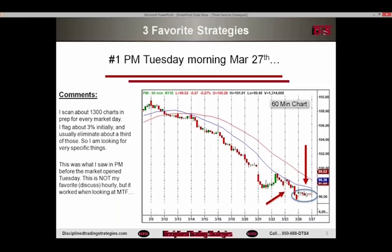Now, this again was not my favorite hourly chart. There weren't any super favorites this week because of the choppiness of the market this last week, but this one here caught my eye. This is one of the ones that I save, I flag, and end up with about a half dozen of these, and then I come to the market the next day looking for a certain set of circumstances to play this.